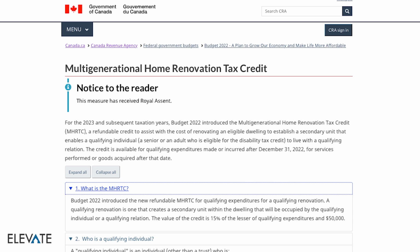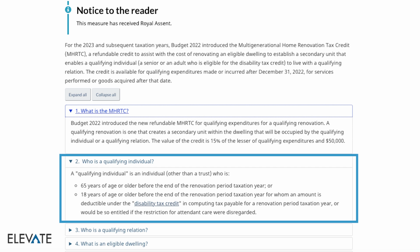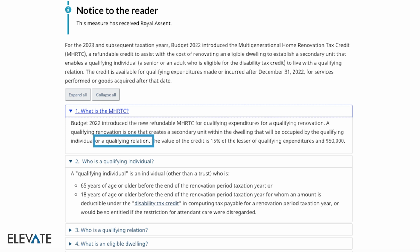Not bad. Now, the second rebate would be the multi-generational home renovation tax credit. This tax credit gives you the lesser of $50,000 or 15% of the value you create if you create a secondary unit for a qualifying individual, defined as someone who is 65 years or older in age, or someone 18 years or older with a disability, or a relative of a qualifying individual. There is more to it, and you can find out more details on the CRA website if you're interested in this.